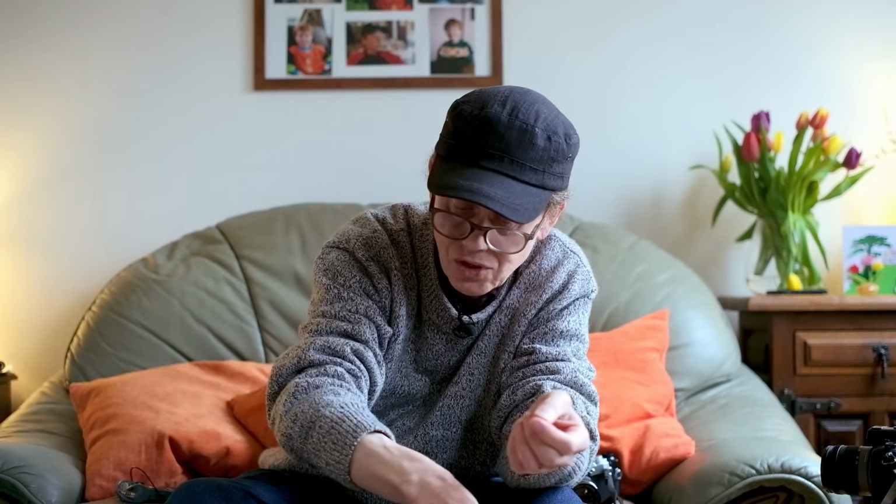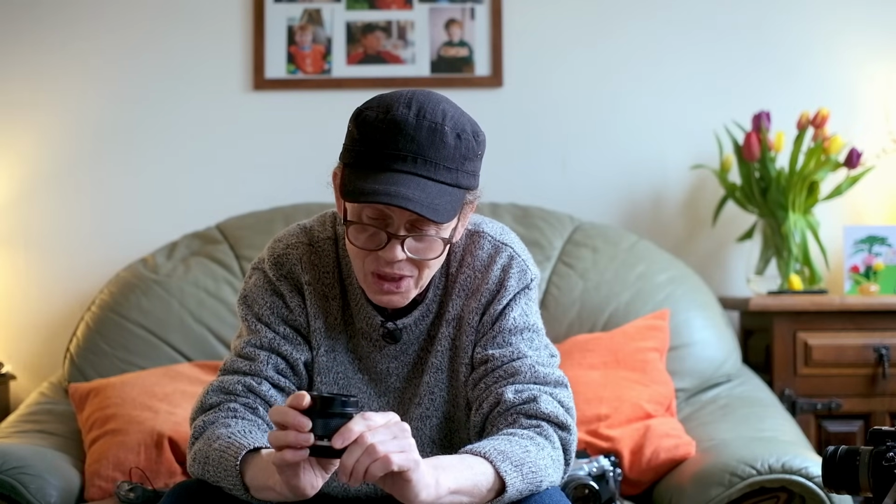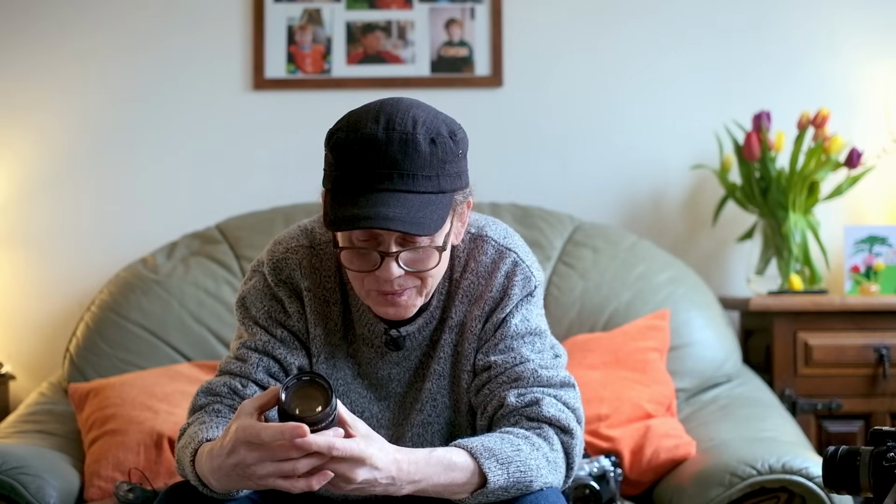So that leaves us with the winner, which is the Olympus 55mm f1.2. This one I have chosen for several reasons. Firstly, it's got the speed. It's got, wide open, a very, very interesting image.